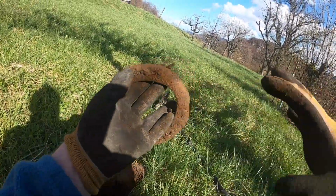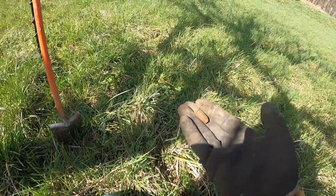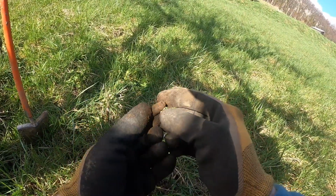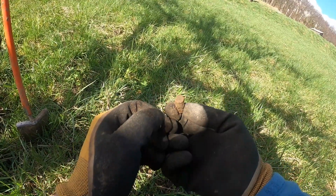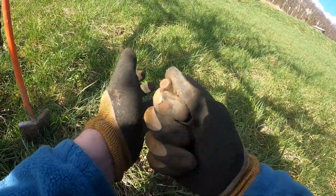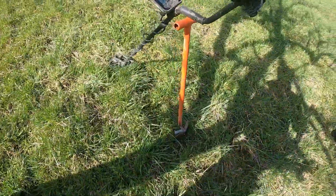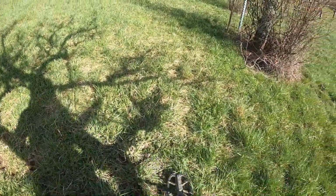Yeah, moving on. Second find, but in the sunshine, is just a bullet casing. Looks like a pistol round, but it might be a broken off longer one, but I think that's a pistol round. There was a lot of activity here in World War II also, so I'll try and get the date off that later. I will detect and talk for just a moment if you guys can be patient with me, because I'm on a time limit.